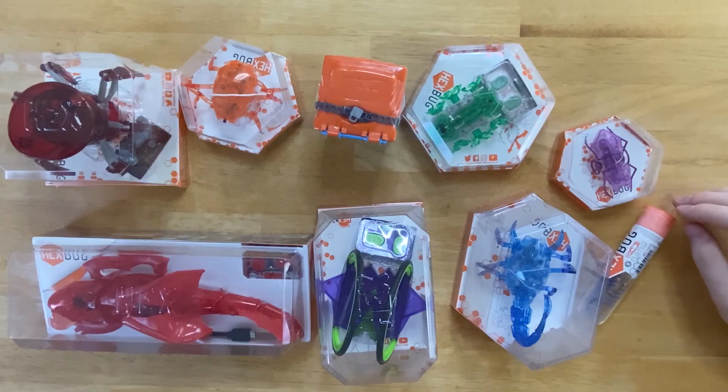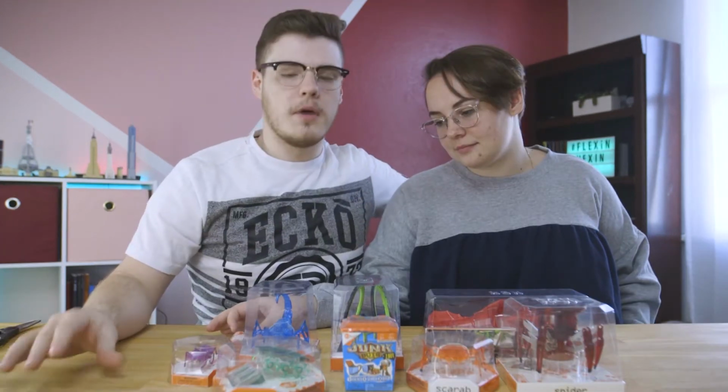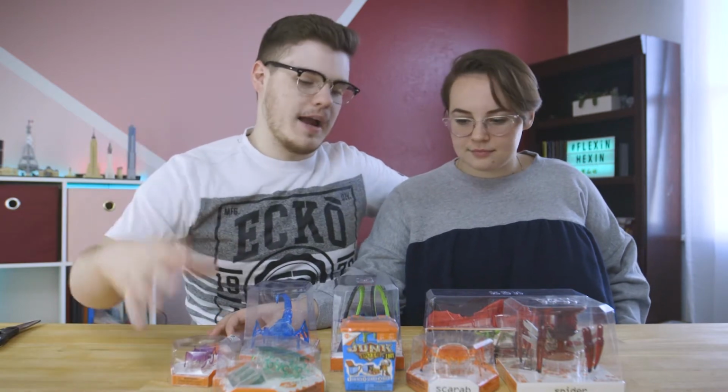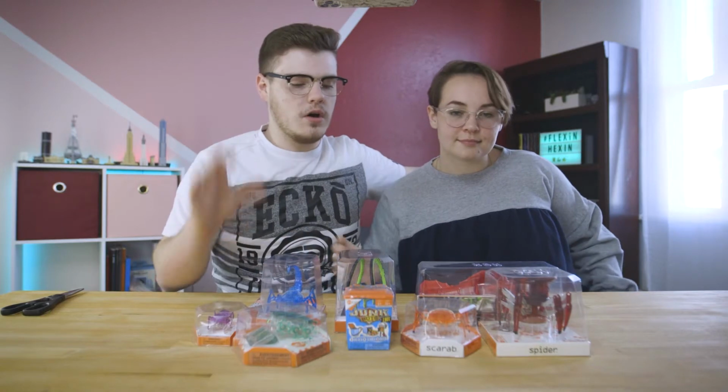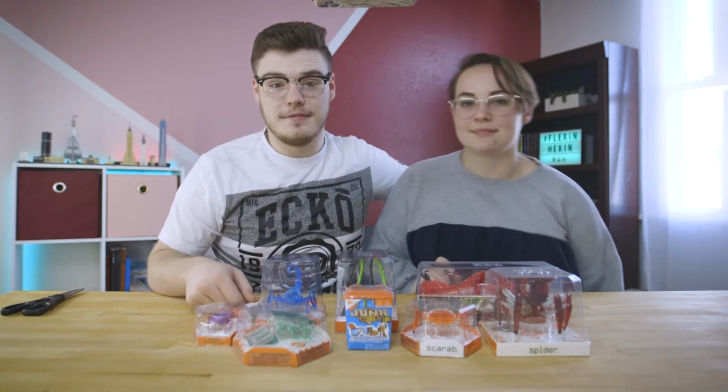We all had that thing that we were into. For me, I was into Hexbugs. Usually someone ends up with some sort of Hexbug, whether or not they know it. I went on the market online to see what they're actually selling right now, because they've gone in and out of a lot of Hexbugs. And we got all of the Hexbugs that I could find in store.